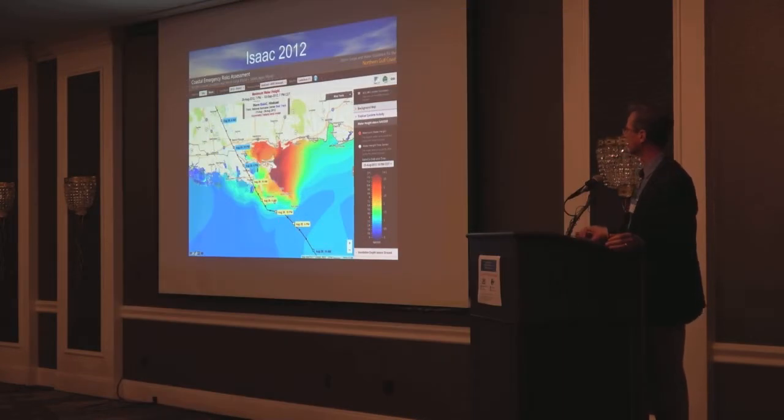But during Isaac, they were monitoring the results that we were producing, and there's a little town here called LaPlace that flooded. It had never flooded before. They said, oh, we made it through Rita, we made it through Katrina, we're not gonna flood. And they flooded, and ADCIRC was the only model that predicted it. So now we have a lot of buy-in from the state of Louisiana.